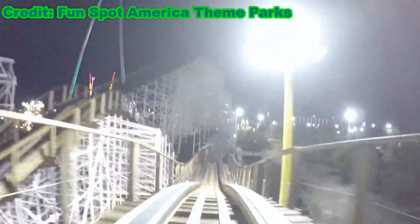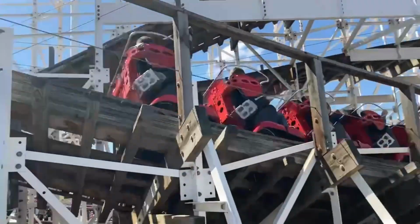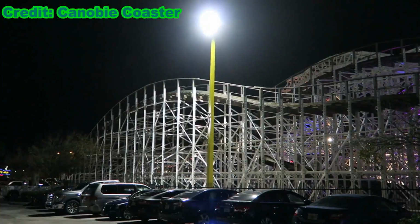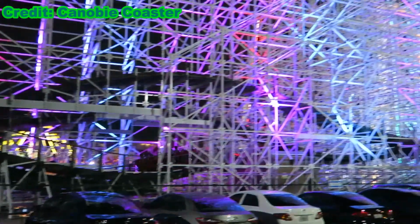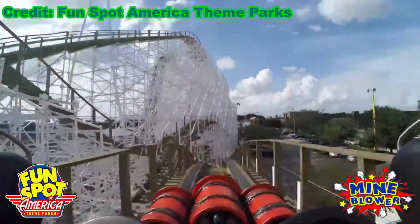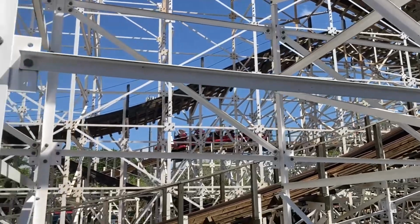Then you navigate a bunny hill with a double down afterwards. This double down is what I think about when I think about the power and airtime the various hills on Mindblower offer. After this double down, you navigate an S-turn with a small bunny hill afterwards.